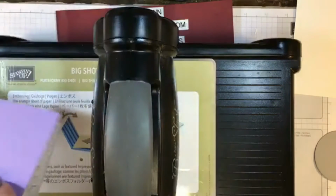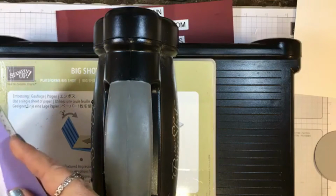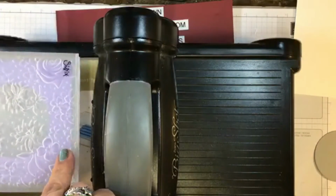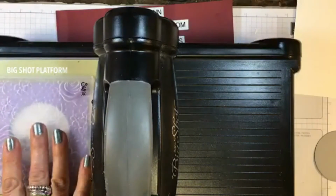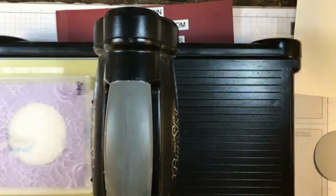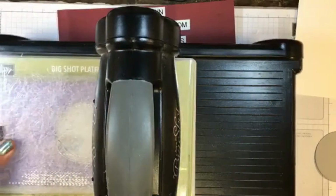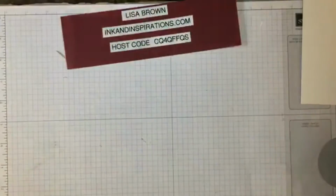Okay, so I'm going to take this and center it inside of here. That's the Highland Heather with the circle already cut through it. Now for the thick dynamic Textured Impressions embossing folder, we don't use the adapter, just the platform, no cutting plate on the bottom, and cutting plate on top. Okay, roll it through. Okay, now I can get the Big Shot out of the way.